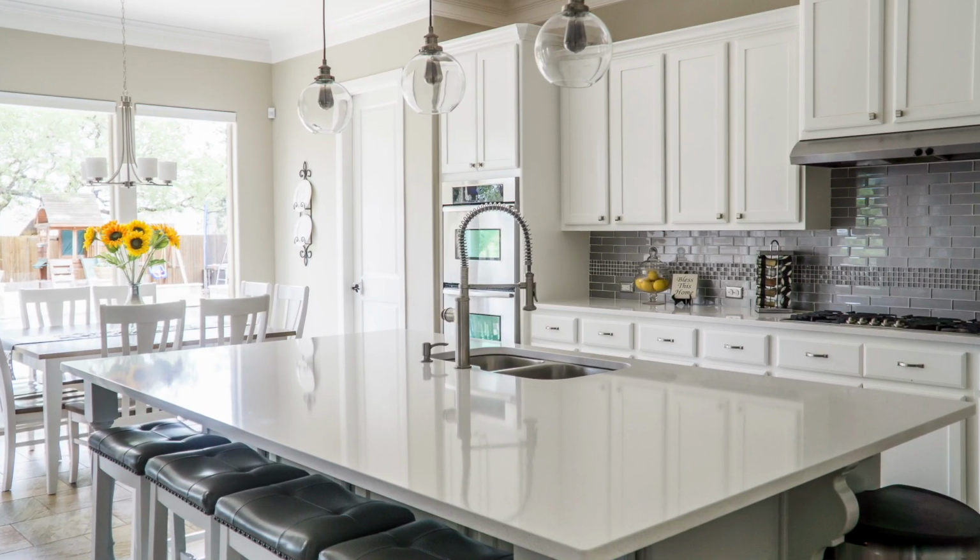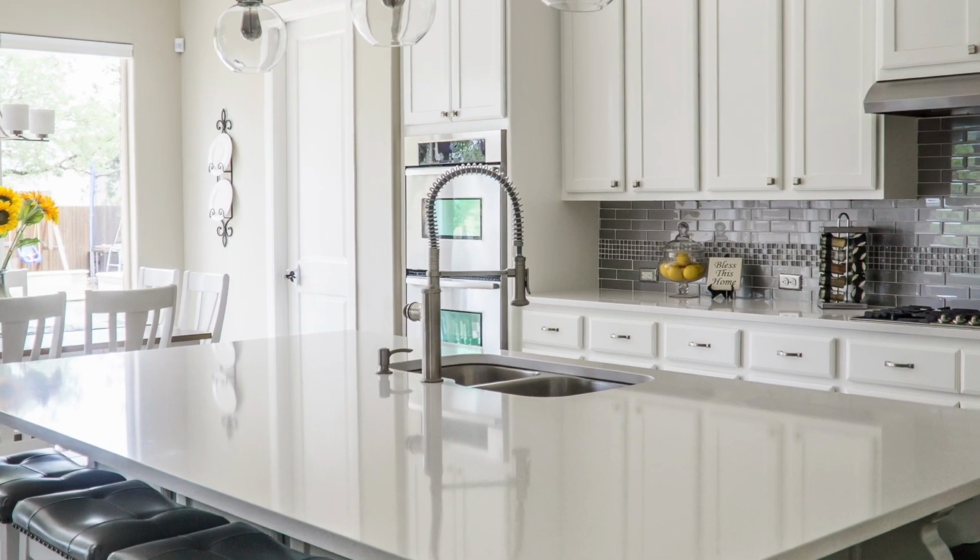And what about a sink in an island? Same thing applies. As long as you have counter space on either side of that sink, my suggestion is to have counter space behind that sink in case there's splashes and spills. Then yeah, go for it. Put your sink in the island. It looks great. It's a great feature.